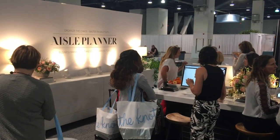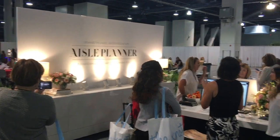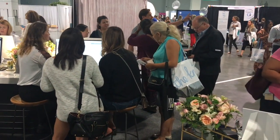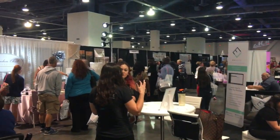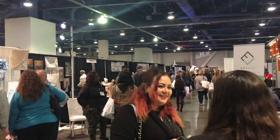Okay, more decor. Aisle planners. No, business management and planning tools. This booth has been pretty full. This is actually the emptiest room has been. There's Andy Ebon right there, so you just caught him as we went through.